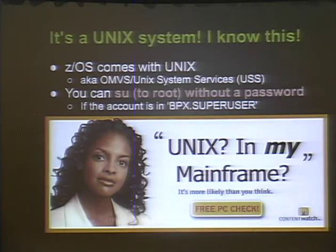You could, and there's this really complicated way to do it, but nowadays everyone's using the TCP/IP stack from Unix to do all of their TCP/IP. Also, if you have an account and you're part of this group, bpx.superuser, you can sudo root without needing a password. So that's fantastic. Also, there's a thing called surrogates in mainframes where you can give someone permission to run commands as you. Like a job, you submit a job and it runs as me. But if I give you surrogate authority, you can also su to my account in Unix without needing to know my password, and then start issuing commands.